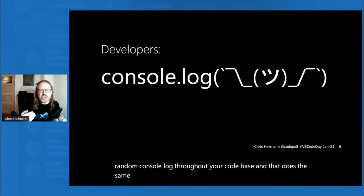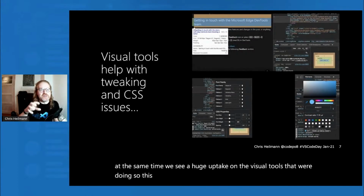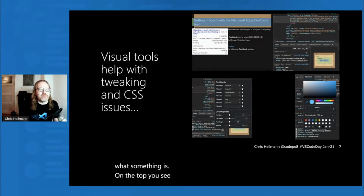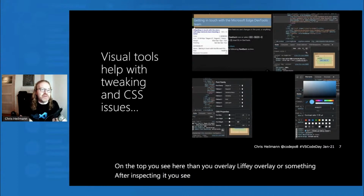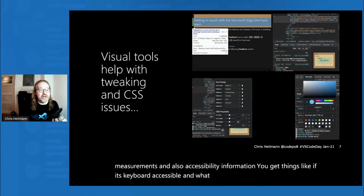So we don't see much uptake on that editor change, but at the same time, we see a huge uptake on the visual tools that we're doing. So this is debugging the CSS. This is actually on finding out what something is. On the top, you see here the new overlay. If you overlay something, after inspecting it, you see the HTML name of it, the colors, the measurements, and also accessibility information. You get things like if it's keyboard accessible and what role and what structure it has.